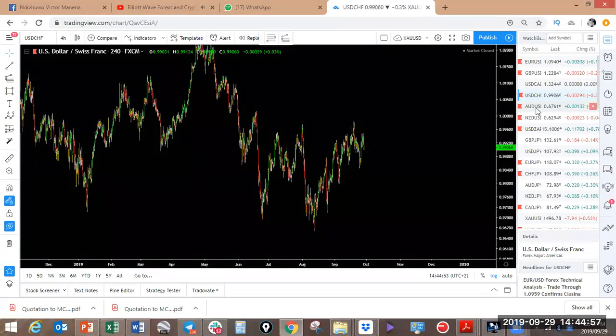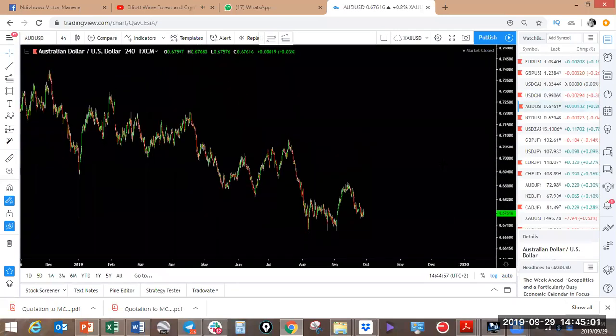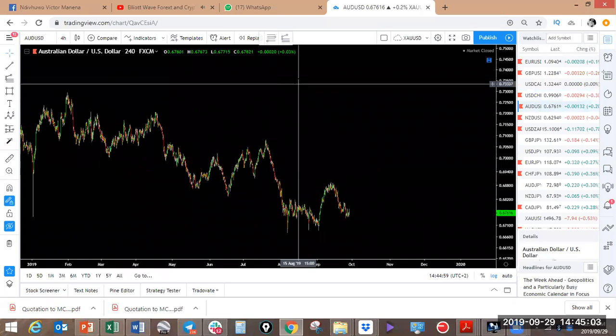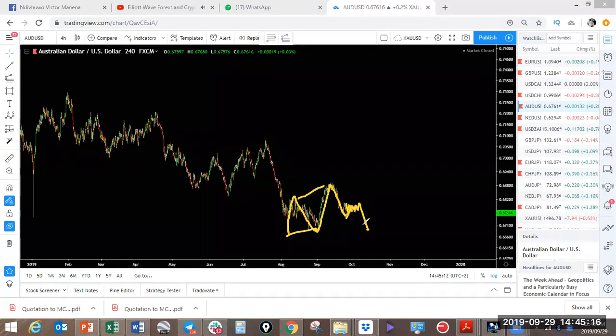Right, so that is here US dollar CHF, Aussie US dollar, expanding flat, we're coming down. The same way that euro made an expanding flat on the 1 hour and it's coming down like this. Now, any pullback on this one or any corrective structure, we're gonna get one more down on Aussie US dollar.